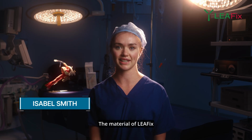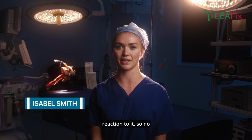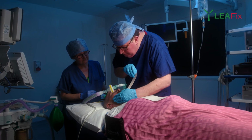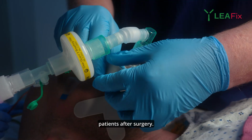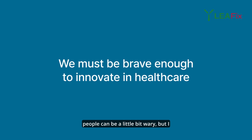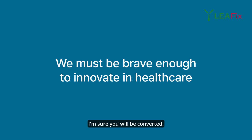The material of Leafix seems so gentle on people's skin, and I've never heard of anyone having a reaction to it. So no marks left on people's faces, and yeah, they probably would never know they even had an airway in. Just see how good it is, how well it works, see what the outcomes are like for the patients after surgery. And particularly if there are cost implications for the hospital, people can be a little bit wary, but I would say give it a go and I'm sure you will be converted.